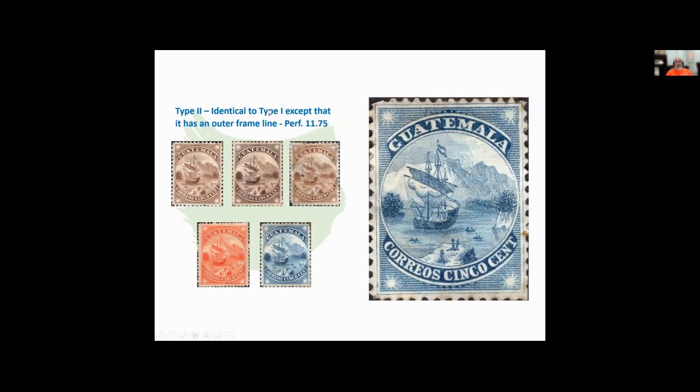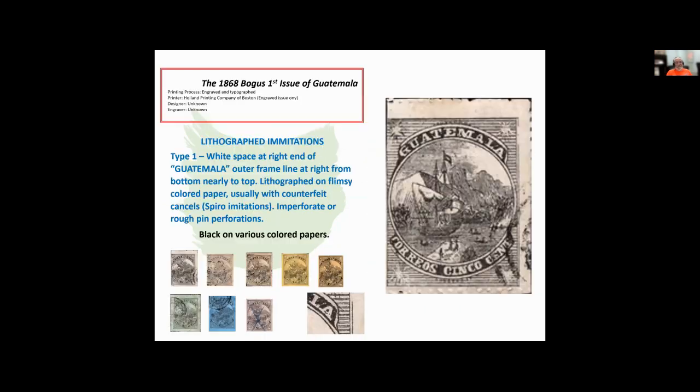Okay, there's a type 2 of these bogus issues, which has an outer frame line and is perfed 11.75. They come in some lovely colors. And then these bogus stamps were so desirable that they started to be faked and forged and imitated.